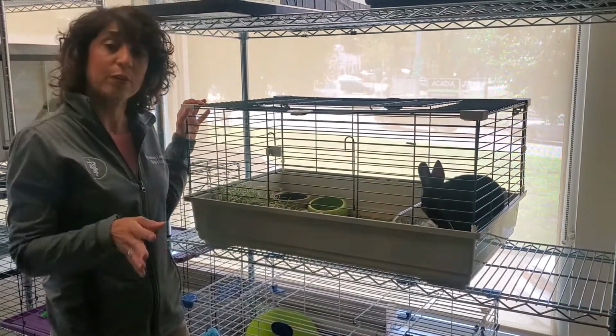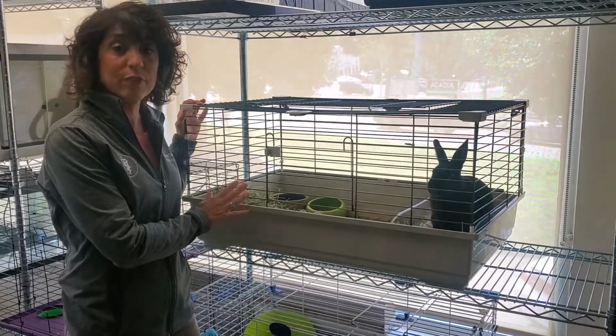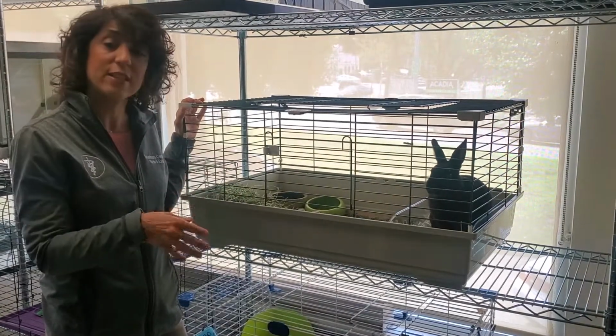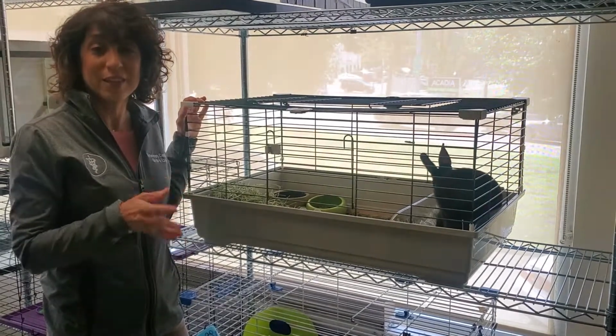So you want to bunny-proof your area and always supervise your rabbit when it's out of the cage, but the cage is meant for somewhere to sleep in, somewhere to be safe when you're out of the house and you can't be watching your rabbit. With all of this and lots of time to socialize, your rabbit should be very, very happy and healthy and very safe.